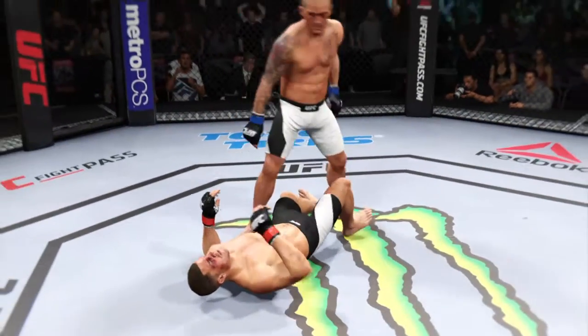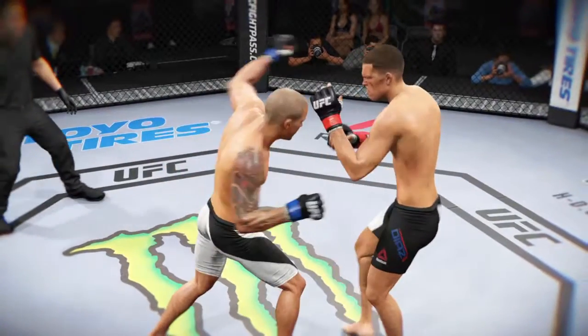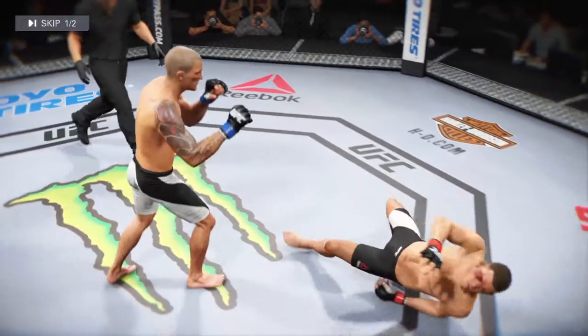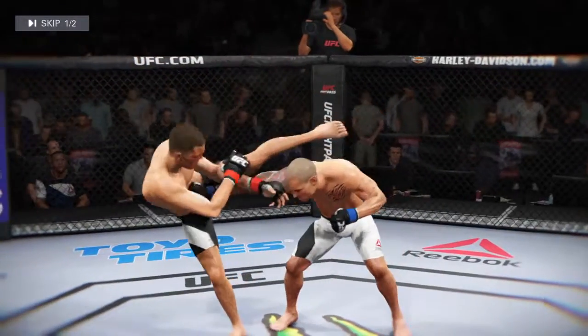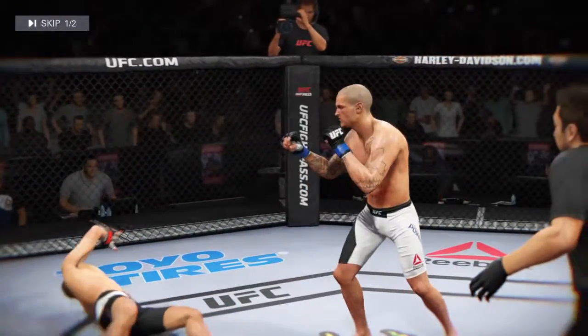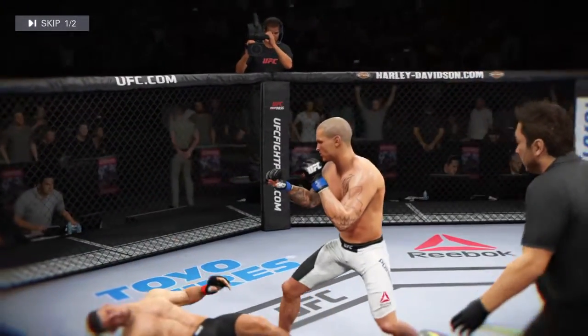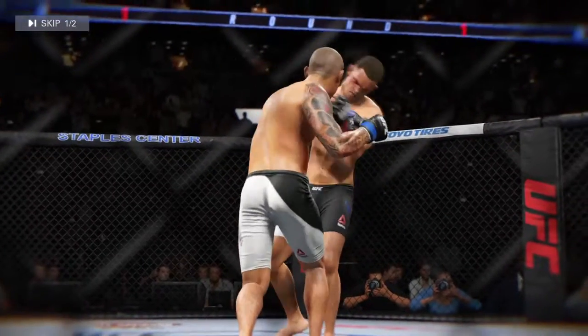Nate Diaz is lucky to get out of that round. That was a huge knockdown. Very lucky. That was very close to being stopped. He looked like he was in big trouble. And here it is again. And let's take a look at that from a different camera.